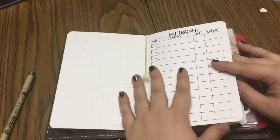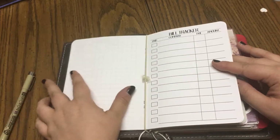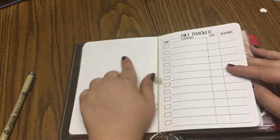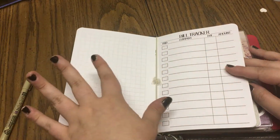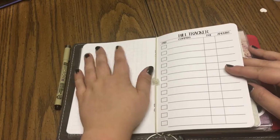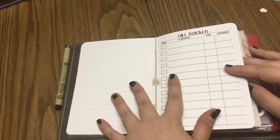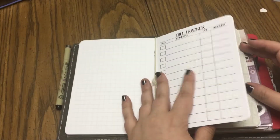I've got the bill tracker one, which is my absolute favorite of all time that they have ever done. I love this version for the traveler's notebook because you've got the graph paper over here, so I use it as more scratch paper. That way I can just jot down figures and everything like that and figure out my bills once, so I can pay accordingly.